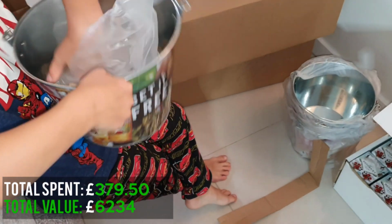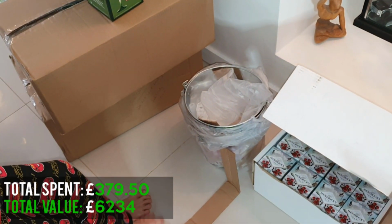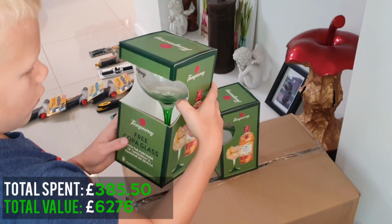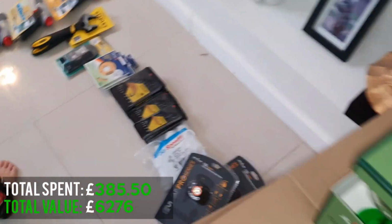These buckets are £1 each. They are Desperados and Sol buckets, and we've only got 6 of those, and they sell for around £7. And then the Tanqueray glasses, we've got 36 of those. They were £10 a box, and they are selling for £11 each. So we've got 36 of those.